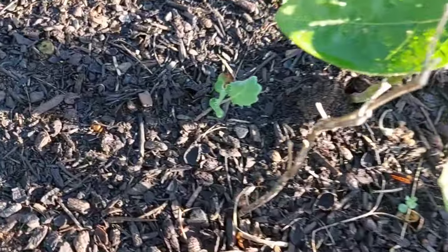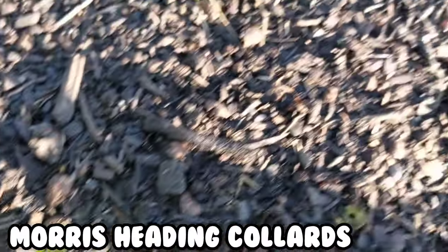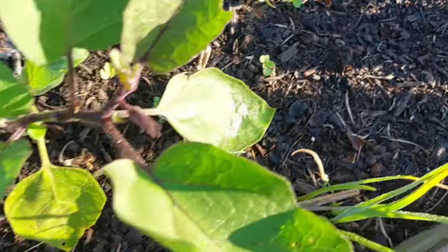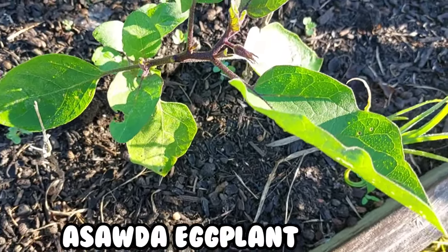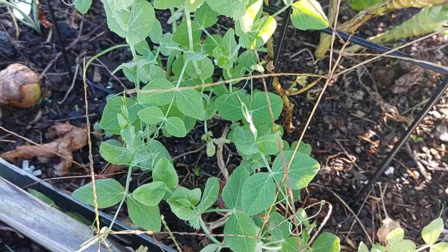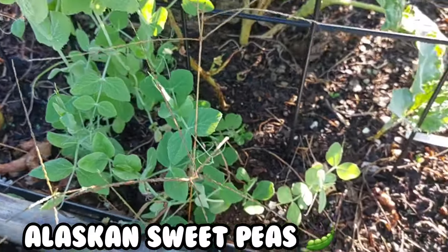And these are your collard greens. Oh, that's coming in spectacular. And this eggplant, it look healthy, but I don't know if I'm gonna get some eggplants off it. We'll see. And I tried to get in a quick harvest of Alaska sweet peas, my favorite sweet peas. So hopefully I can get a good one going.